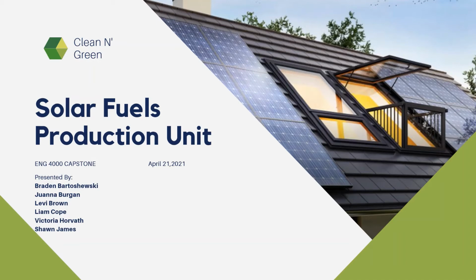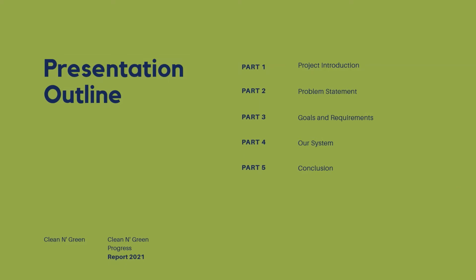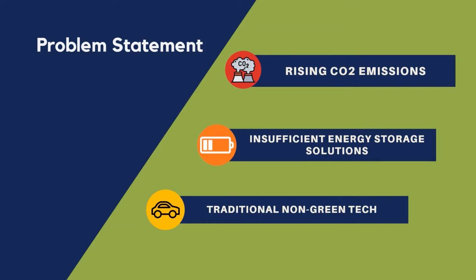We are Clean and Green Solar Fuels, and today we're going to walk you through our Capstone project, Solar Fuels Production Unit. Today we'll be covering the project introduction, the problem statement, our goals and requirements, our system design, and finally, our conclusion. Global warming is a hot topic, and it's not just because temperatures here on Earth are increasing.